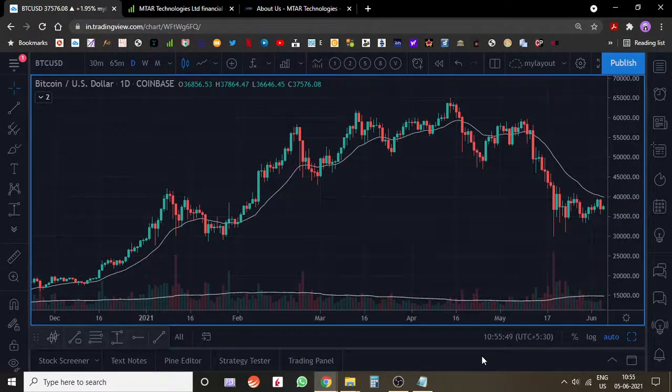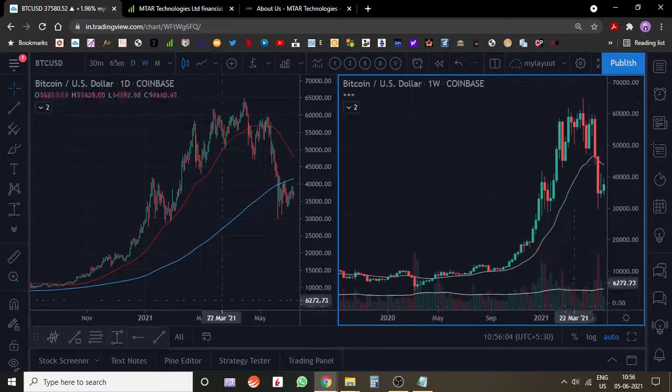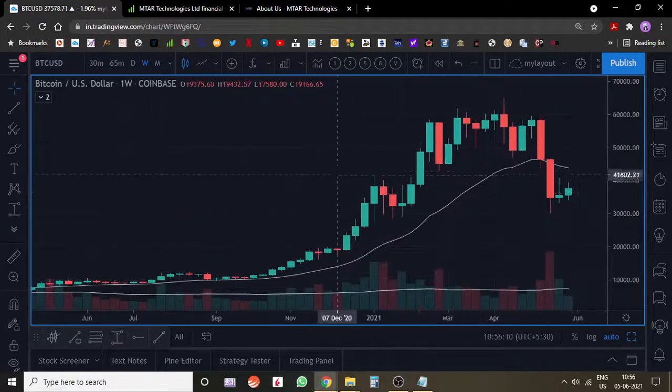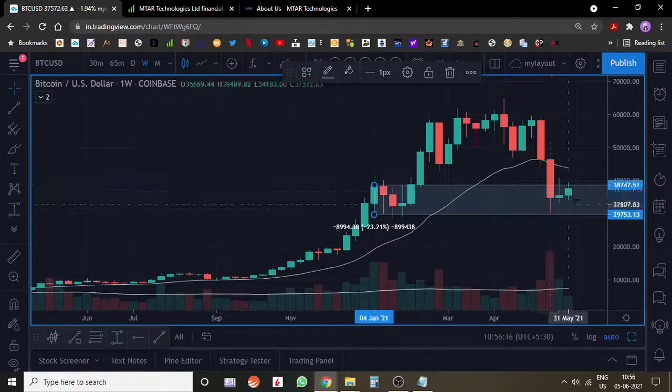This is Raj. So we are going to do a quick weekly analysis of Bitcoin. This is BTC USD on the Coinbase exchange. We are looking at the weekly chart here. On the right, if you see, there was this big breakdown. However, if you notice on your left, this is the area of interest, and BTC USD has been consolidating in this area of interest.